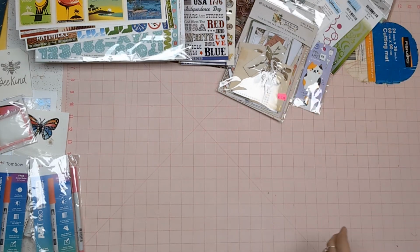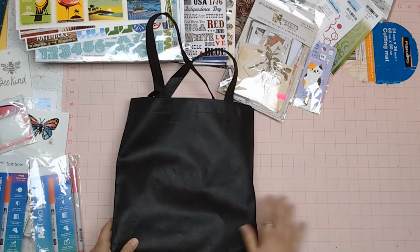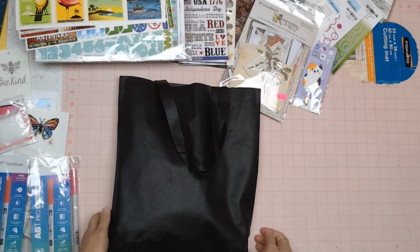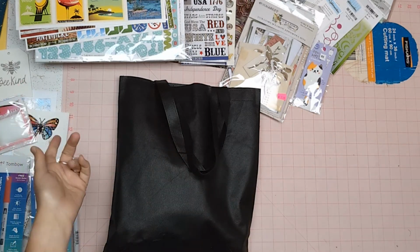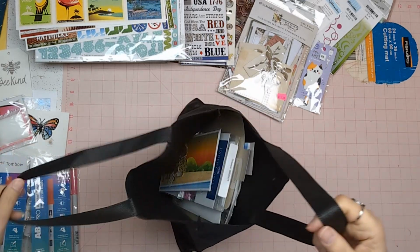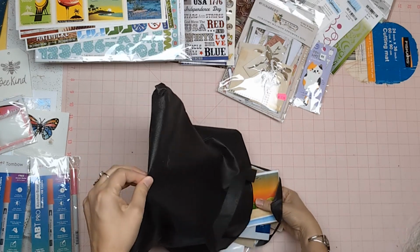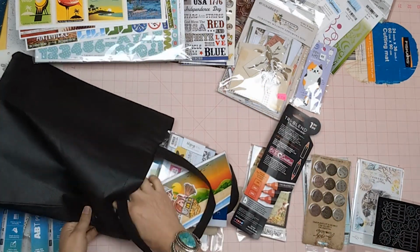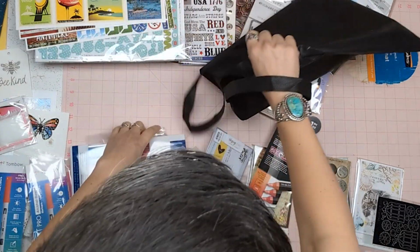Okay, last bag. This was the free bag they gave you, but I guess because I didn't pay for the whole weekend, I only paid for the Make and Take. It was a plain old bag. No writing on it. Might be easier to just dump this. Come on. Everybody out. Let's play.